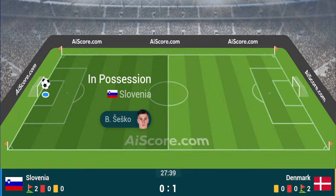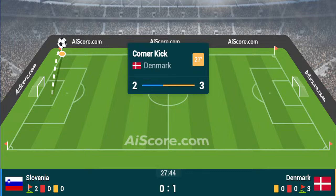Denmark have their second corner of the first half, heading towards the half-hour mark. It's going to be Christian Eriksen with an outswinging cross again as Andersen, Vestergaard and Christiansen all make their way into the area. Drilled cross. Played back in the direction of Eriksen. Takes a good first touch. Crosses it into the box again, and it nearly fell in at the back post.